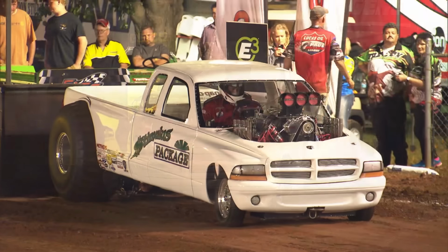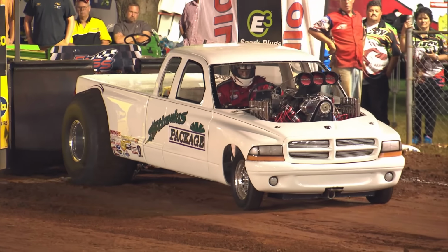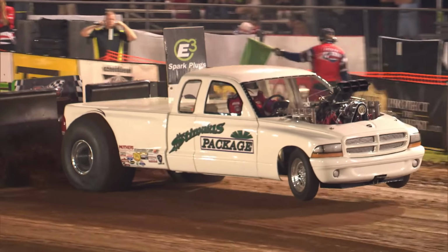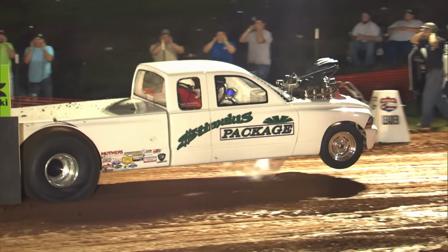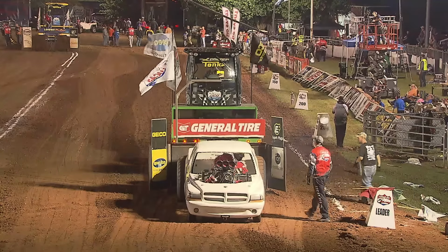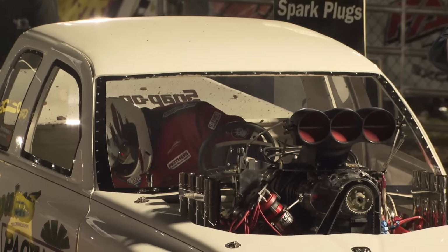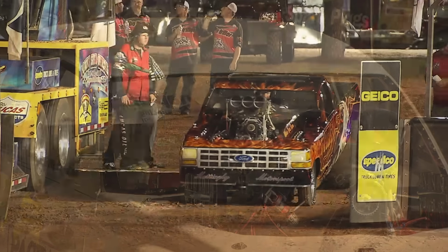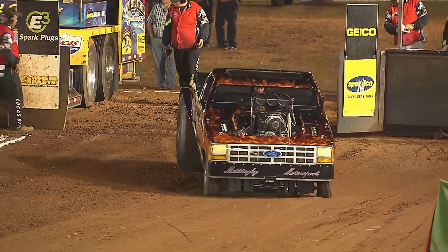Stimulus package is up next. Chris Smith doing the driving duties. Boy, and he is going to land inside of the top 5 and knock Messer down one more. 3:10 and 28, just a little bit better than that, 3:10.22, definitely sub 1 inch. And just an 8-inch difference from the stimulus package run to that of the cutting edge truck.